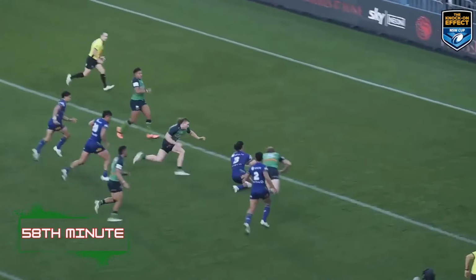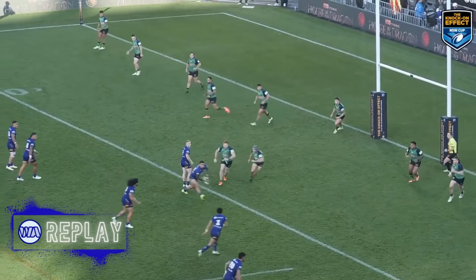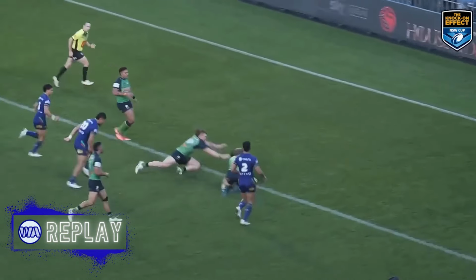Nice little grubber kick put through by Tuopiki. And he puts it through for Setu in the centre spot, doing some good stuff as well. And he extends the Warriors' lead.